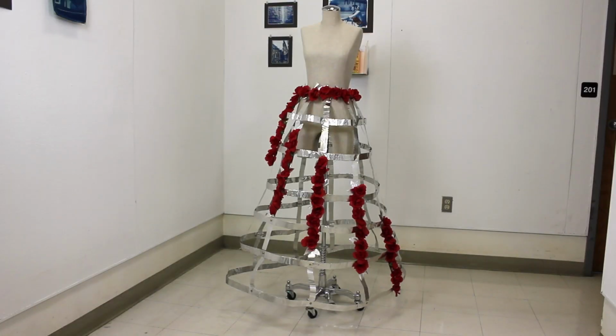The next piece is called A Beautiful Cage. This was a really interesting experiment for me, especially since I've never really worked with 3D art before.